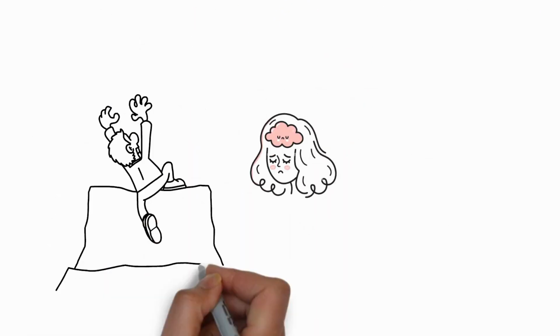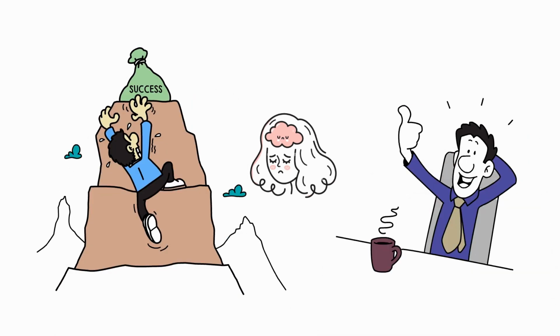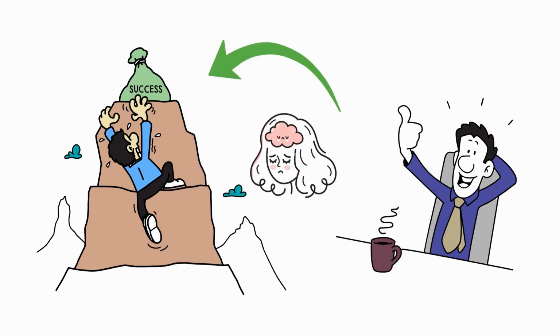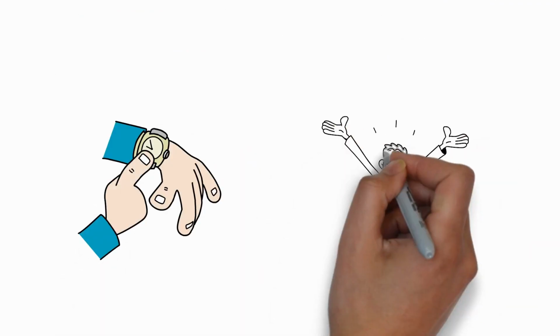Second, the low dopamine hit from those harder tasks should feel much better than it once did. You should be able to gain a better feeling from taking part in the tasks that do you good and achieve your goals. With time, you should come to associate the hard tasks with pleasure enough that they become much easier.